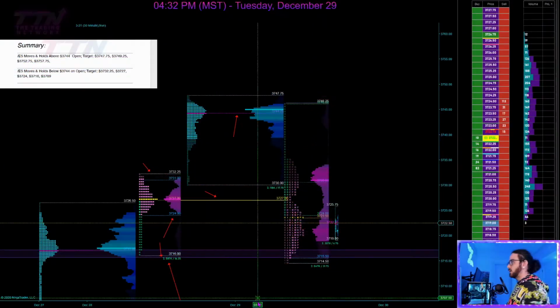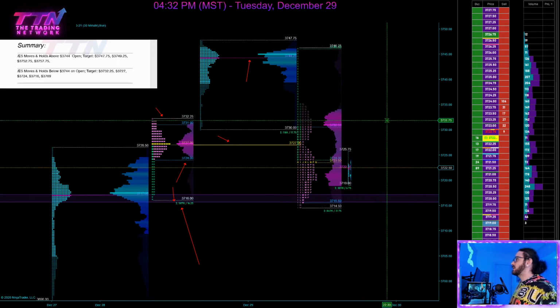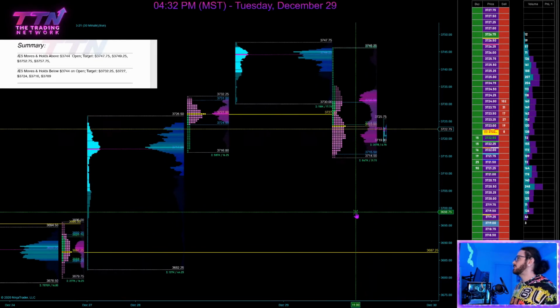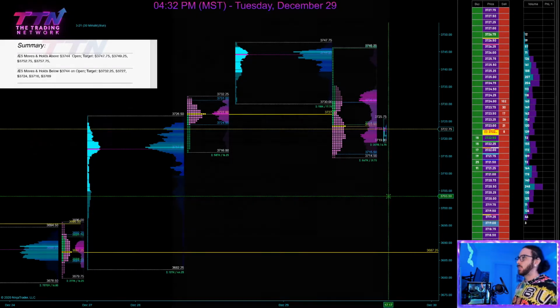So this is how I trade these levels, and this is how I suggest that you guys start experimenting with them, because you can get really, really high trade probability and a ton of trade opportunity just marking these profile levels and watching how price reacts to them.